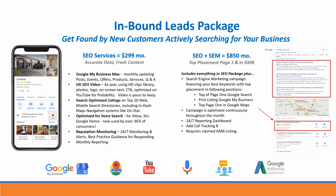So here's the inbound leads package. That's a key part of this proposal. So we've got their website in order. Now we're ready to drive traffic. We want to maximize their local business listings. We're going to create some videos. We're going to make sure that those top 20 directories are optimized, including for maps and navigation, as well as voice search. Includes reputation monitoring. And then we're going to add the pay-per-click in.